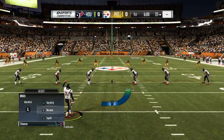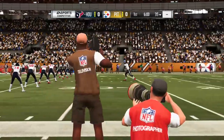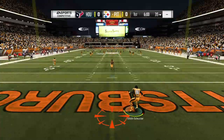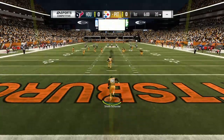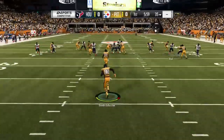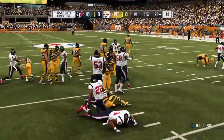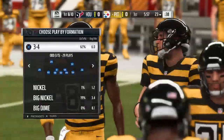Straight ahead. We've got a good one on tap here between the Houston Texans and the Pittsburgh Steelers. This will be taken to the back of the end zone. And he'll make it across the 20 as his guys will set up shop at the 23-yard line.